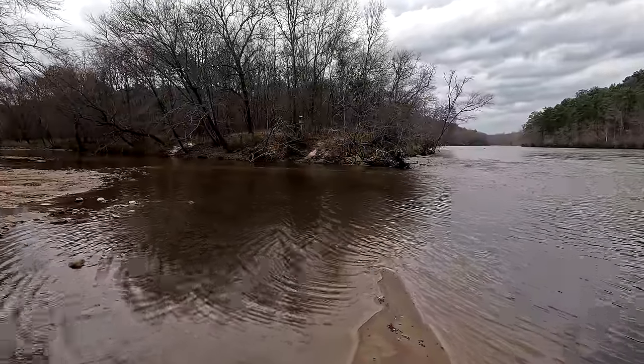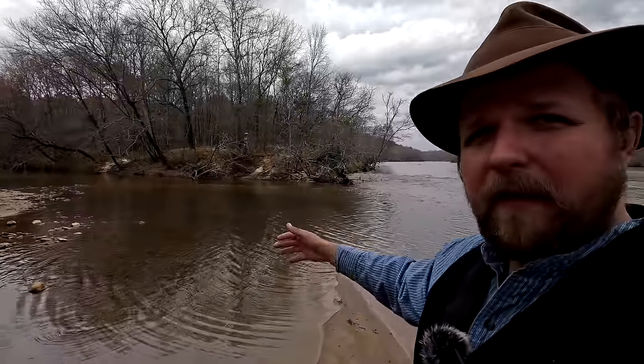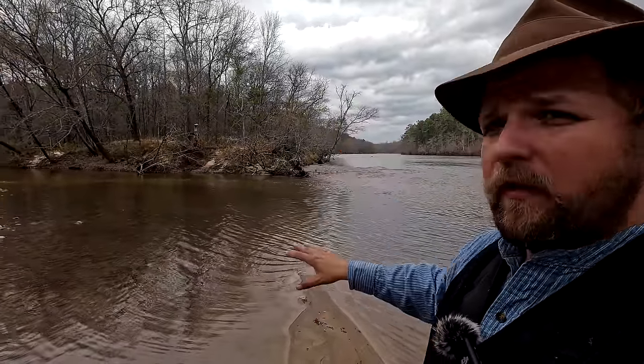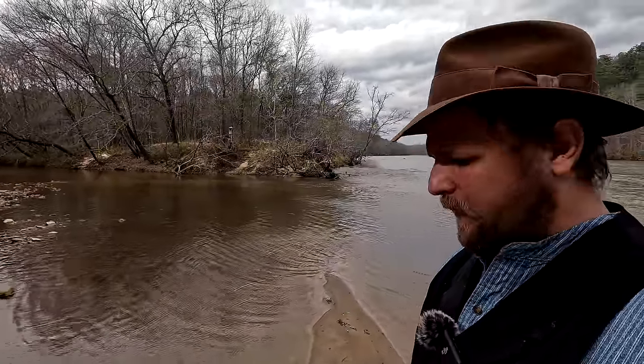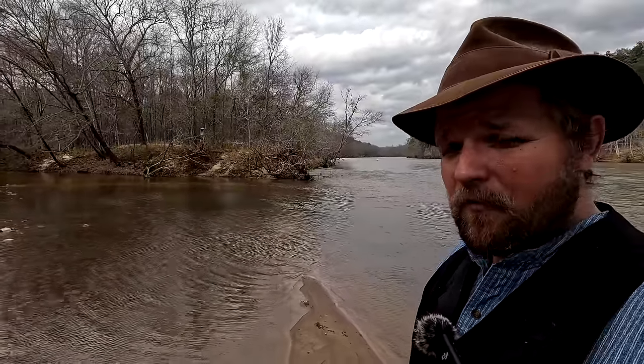And right where this creek pours into the Flint River is where I'm told that a very large Creek village was established. So, amazing history here, amazing history in these hills. And what I tell you, this view is definitely worth it.